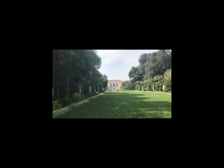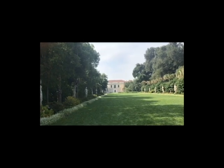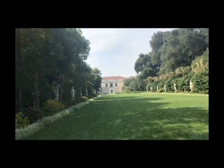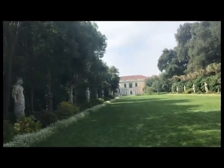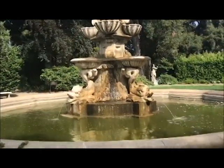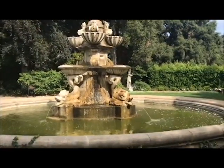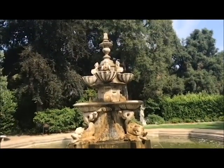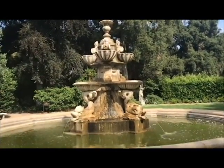So here we are at the other end of the statuary garden, and you can see where the mansion is and the beautiful view that it might have. And then over here, you can see this gorgeous fountain. And you can hear the lovely water. So relaxing and calming.